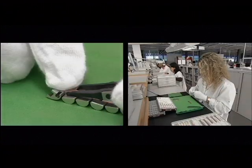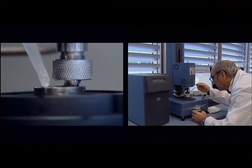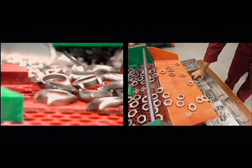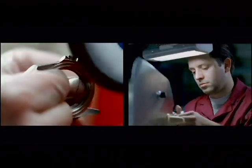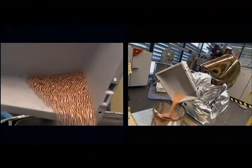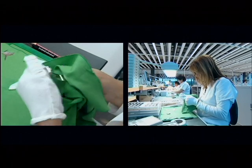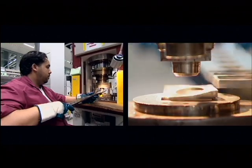Entering the workshops, you will see many different professions in action. Engineers, physicists, chemists, computer programmers, and technicians working side by side. More than 1,500 people work at Plan-les-Ouates. 1,500 men and women driven by the constant pursuit of excellence.